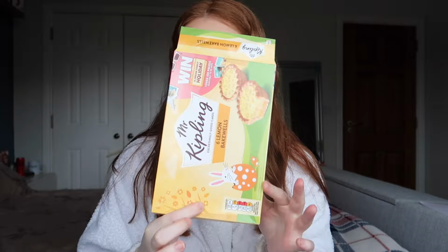Okay, you need these. If you like lemon, because the thing is, they're not super lemony. They're not that sour lemony. They're just super sweet, but they are quite Moorish though. So I'd say once you had two, you'd be done. 10 out of 10, so good, so good.